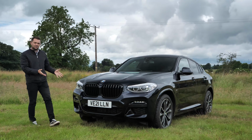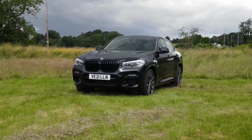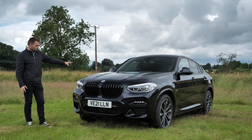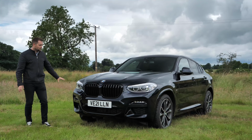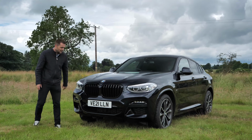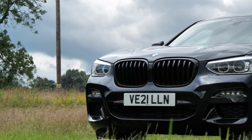At the front, the X4 is pretty much exactly the same as the X3 on which it's based, which means it looks great, especially in this carbon black paintwork. We've got a different design on the front bumper because this is an M Sport. We've got black kidney grills on this one because we've got an M Sport Pro Pack, and the kidney grills aren't actually as big as most people think they are.